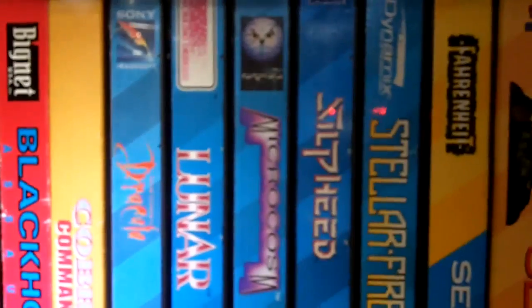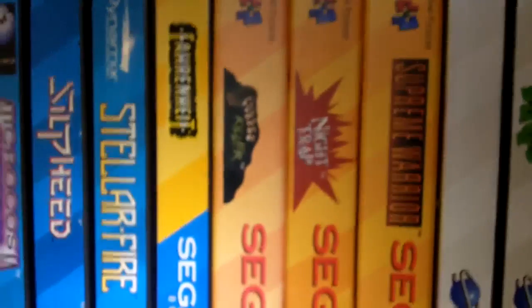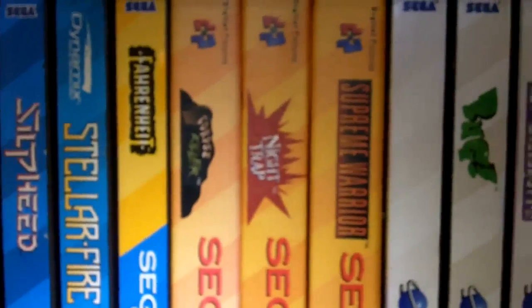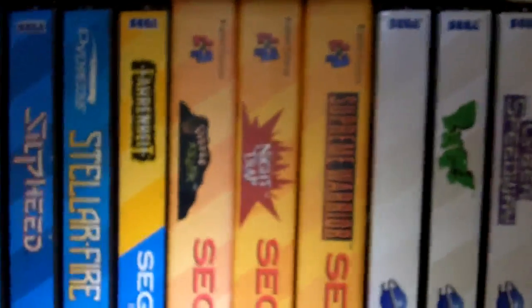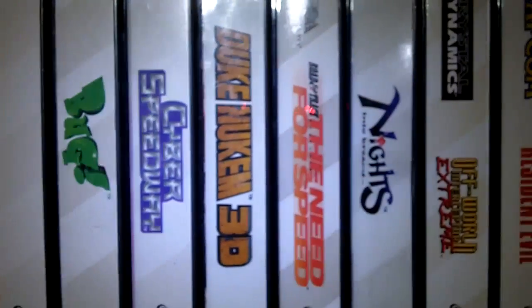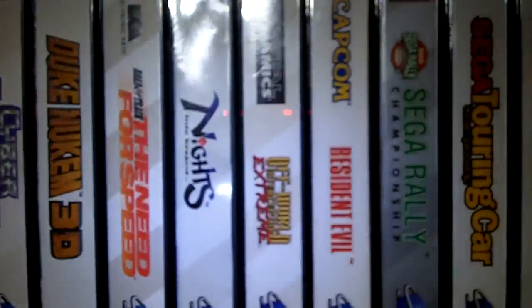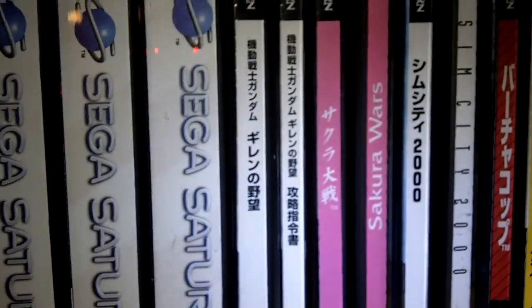Moving on to the next row, my very tiny Sega CD collection. Moving on to my almost complete Sega CD 32X collection. I'm only missing one game, and I think it's the Scottie Pippen game I'm missing. So then I would have a complete Sega CD 32X collection, which I guess is not that impressive. I'm moving on to my also very tiny Sega Saturn collection. Few Japanese Saturn games.